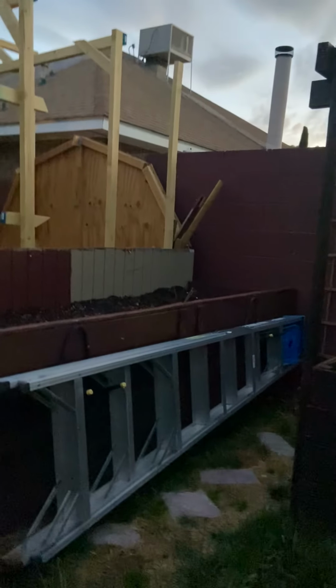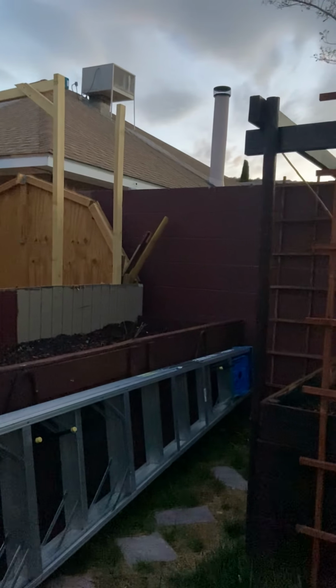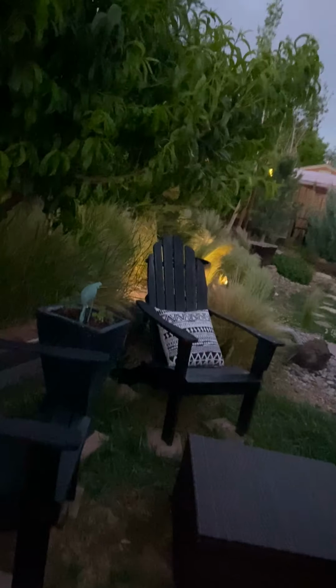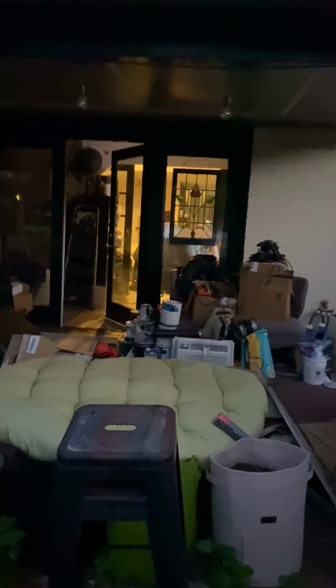And then I did put my rose right there, climbing rose. And then back against that wall, I put in some squash and some sunflowers. And we'll see how that does. We'll see. Oh, there's Molly again in her sand. That's why I never get rid of the sand, because she loves it so much. And then in the summer, I put the little pool there.